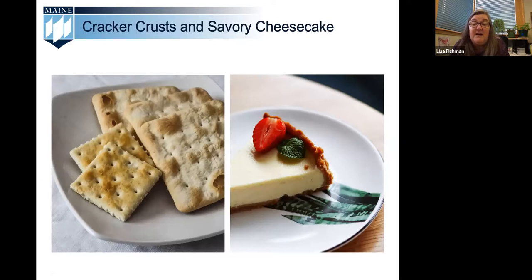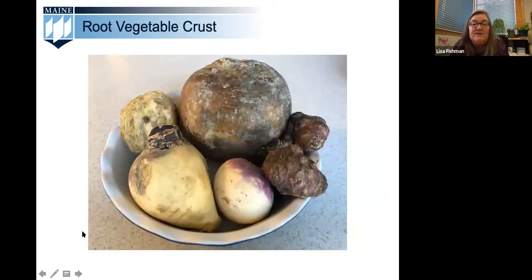Simply just ricotta, cream cheese, and eggs with pesto swirled throughout. It's a showstopper of a dish, plus it's easy to make. Using vegetables as your crust is just another way to add local vegetables to your meals this winter. You can use mashed potatoes or any combination of root vegetables, from parsnips and carrots to rutabagas and turnips.